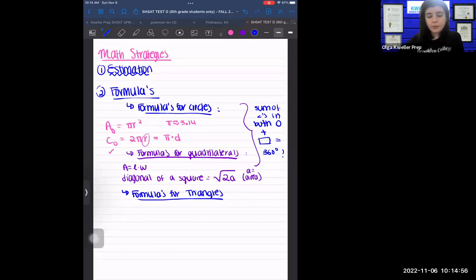Okay, so the perimeter of any triangle is just the sum of the sides, so I'm not going to write it down. If we have the perimeter of an equilateral triangle, obviously we can just take one side and multiply by 3. Does that make sense to everybody? So if they're all the same, we can just take one side and multiply by 3.